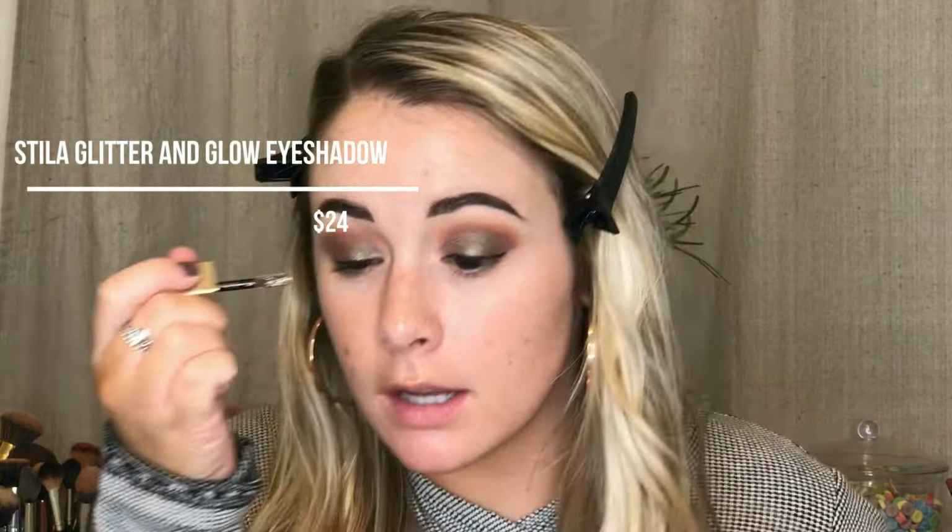So I forgot that I actually wanted to try this out on my lid. This is the STILA Glitter and Glow Liquid Eyeshadow in the shade Smoky Storm. So I'm just going to put a tiny bit of this on my inner corner. Pretty. These glitter shadows are the absolute best on the market.